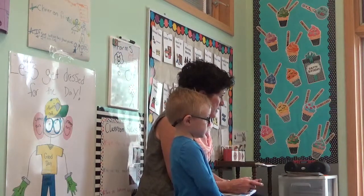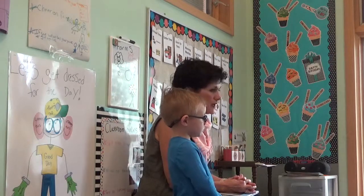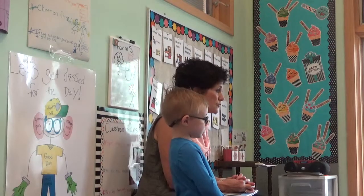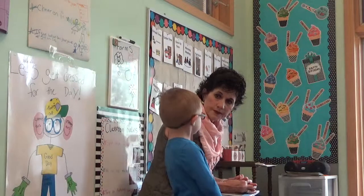Was it big? It was just a normal size. Yeah. So that was interesting. But I found lots of arrowheads. We also find morel mushrooms on our farm. And sometimes we find animal bones.